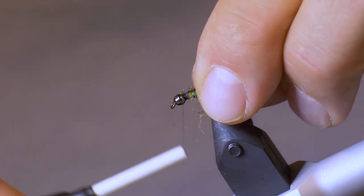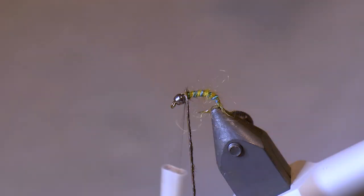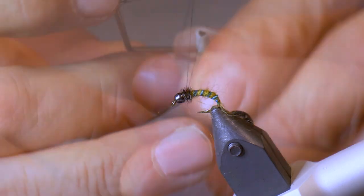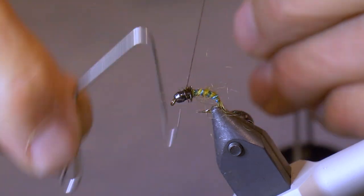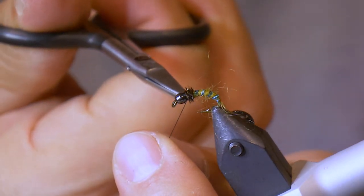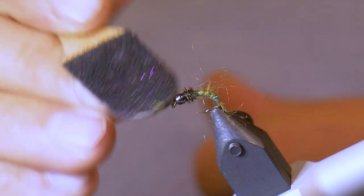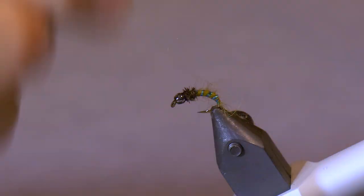Now that we have the body tied in, I'm going to take one peacock herl, and just one, and put it right at the top, tie it in and wrap it forward to form the thorax. To finish the fly off, I'm going to take my whip finisher and do a few whips right behind the bead, just lock it in place. And then I'm going to take my dubbing pick and just pick out that dubbing. And be careful not to break your wire, your rib, but just pick it out lightly.